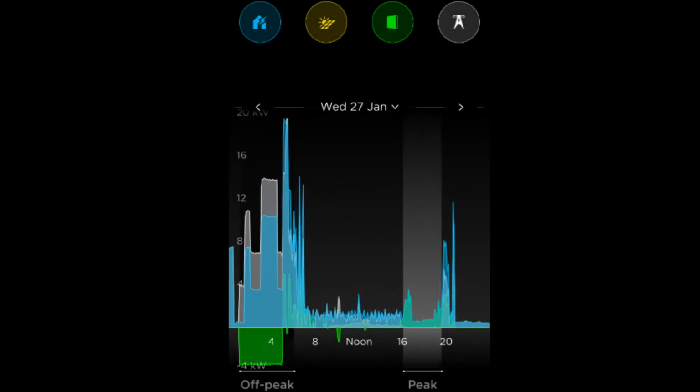We again had hot water and Tesla Powerwall charging. A little bit of car charging in the morning, but not as much as we have been. We got through the peak time, so we're pulling from the grid up until the peak times, and the boiler kicking in again late at night.